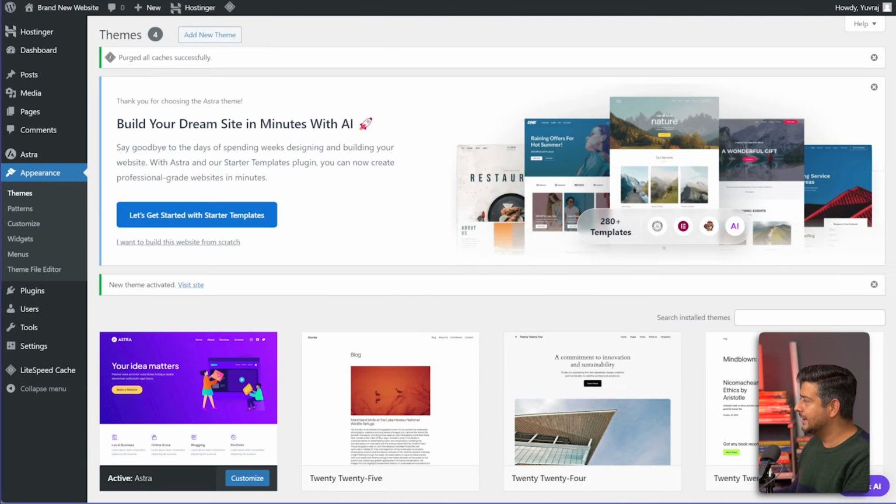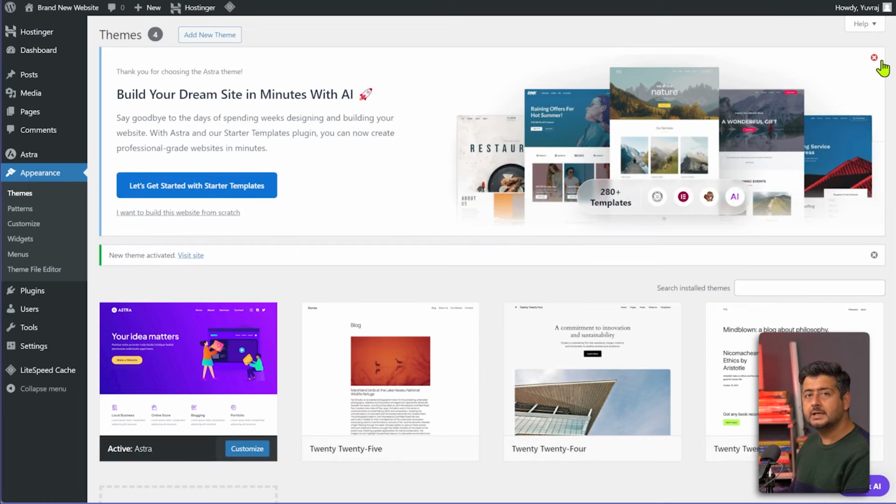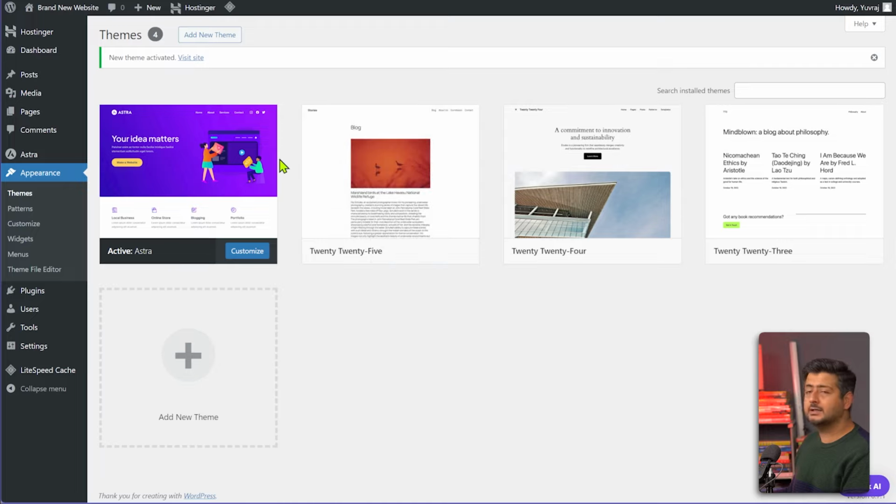So coming back here, you'll see this notice sometimes: "Hey, build your dream website with AI. Let's get started with starter templates." Now, starter templates are a companion plugin that ships with the Astra theme and helps you choose what kind of website you want to build. Instead of customizing from scratch, you have predefined looks of your website that you can directly import. I'm not going to use this feature here directly, because sometimes it might not show up. So I'm going to show you the exact steps on how to get starter templates installed on your site so that Astra can use them.